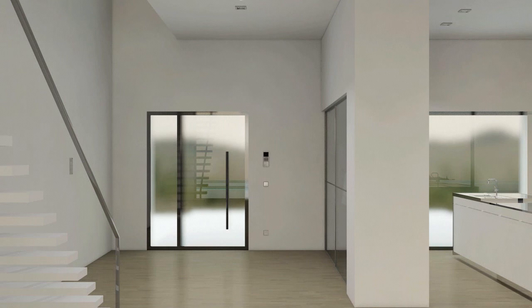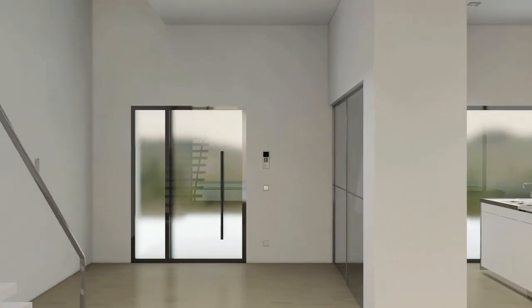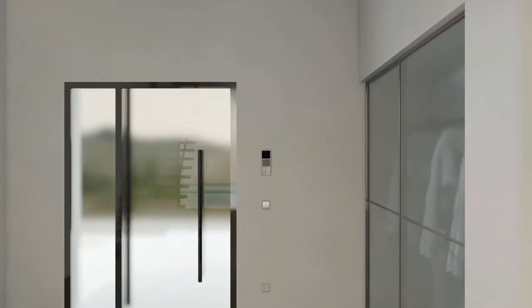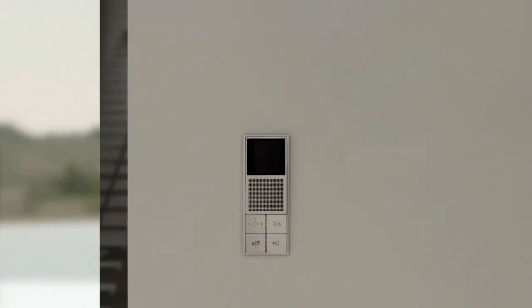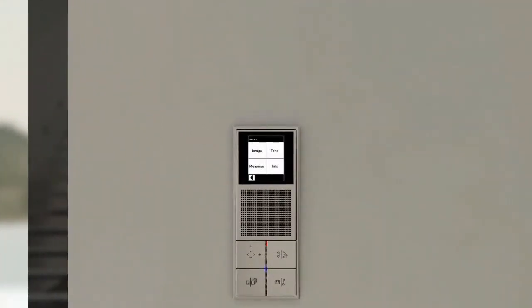The indoor station has video and audio functions. A simple and convenient adjustment and operation is guaranteed via the touchscreen and the 4 large push buttons. Individual messages are recorded and saved with the voice memo function.